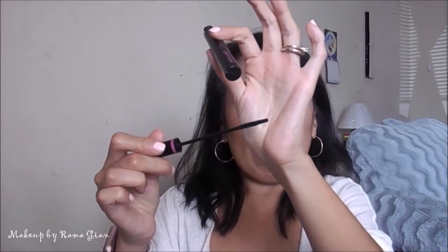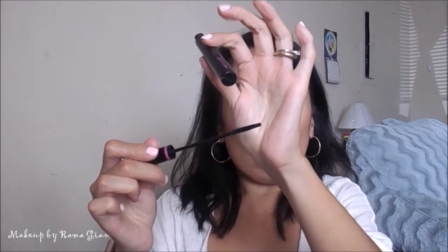The last mascara I want to share with you guys is from the brand Wet n Wild, and this is their Mega Slim Skinny Mascara, and this is specifically for your lower lashes. And why it is specifically for your lower lashes is because of the wand. The wand is super skinny. It just gives you the most precise application for your lower lashes.